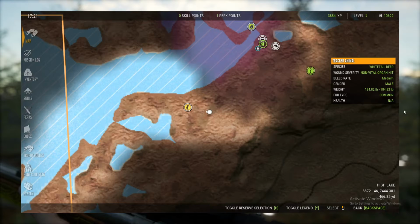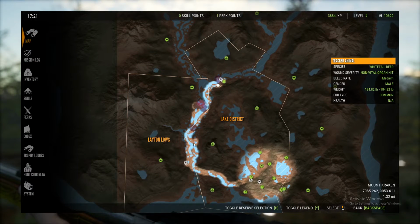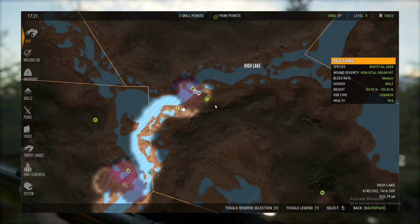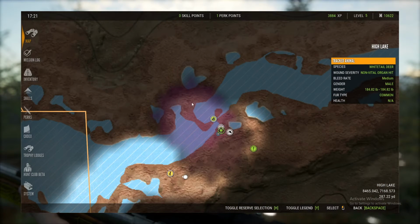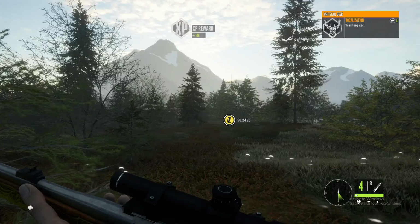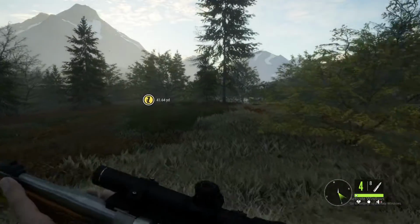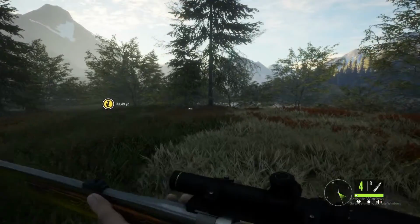For people who want to know where I hunted, it's over here on top of Lake District. There's going to be a little curve over here, and they have a feeding spot. Most of the time, at 1530 to 2100. So anyone who wants to try that spot, it's one of my favorite spots to hunt on this map.